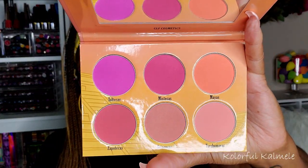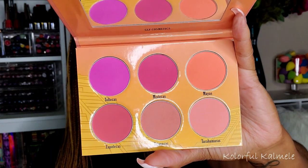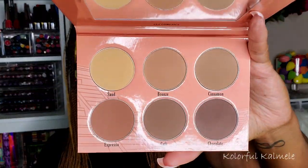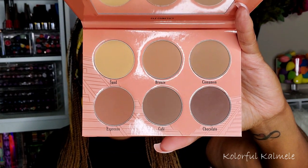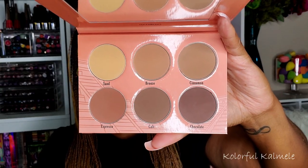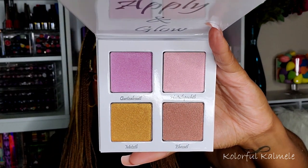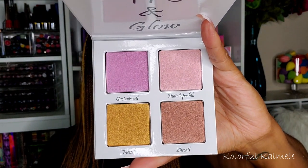You also got this little blush palette that they have. So super bright, corally, pinky tone blushes. And you guys know I love corally tones. So got that. Also has this contour palette. Very, very cool tone. But yeah, definitely shades in here that I can play around with contour wise. So yeah, got that. And then they also included this highlighter palette, which has some bright, colorful highlighters as well as some deep, kind of rich highlighters.